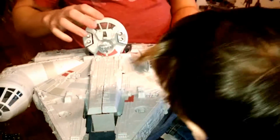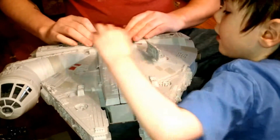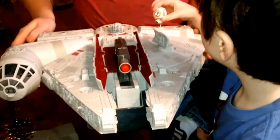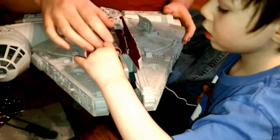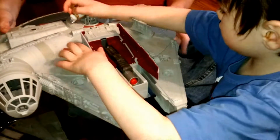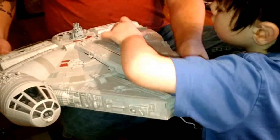Well, you got this compartment here, which makes no sense because it's not in the movies anywhere. You got this, which, again, makes no sense, because maybe it's in Force Awakens. It's not in the movie. And you missed it. Where can I see the BB? It shoots Nerf darts, though, which is cool, I guess.